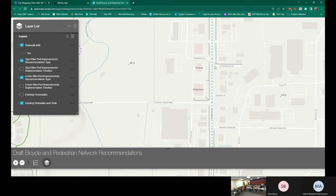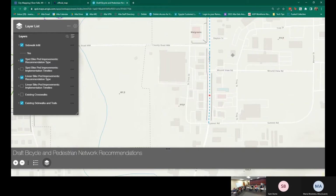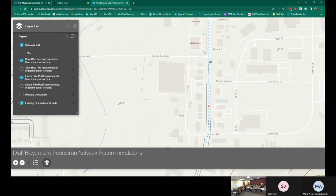So you think there should be sidewalk info from Mound View Road up to Pomeroy? Yeah, on the east end. It stops at Powell, where the stoplight is. The sidewalk stops on the east side going north.